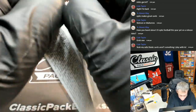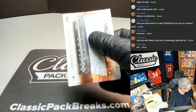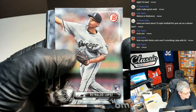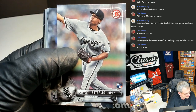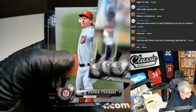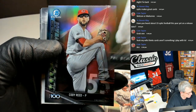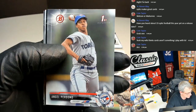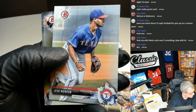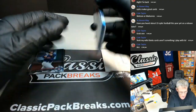Here we go, bud. Seventeen Bowman. Is Pete Alonso in here? Yan Mankata, base rookie. All right, come on, baby. Bickford. Cody Reed, Bowman, top 100. Perdomo and Kirilloff. Morgan, Matt Manning. All right. One more time.